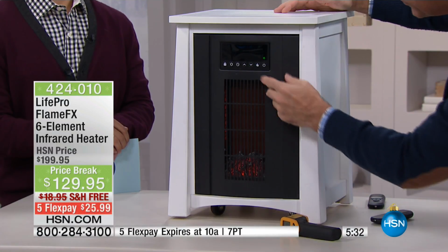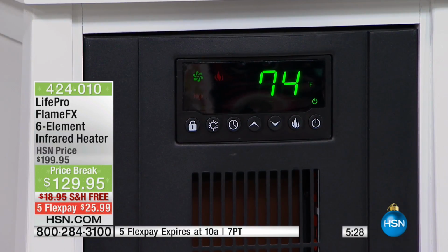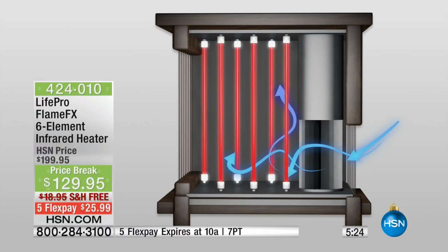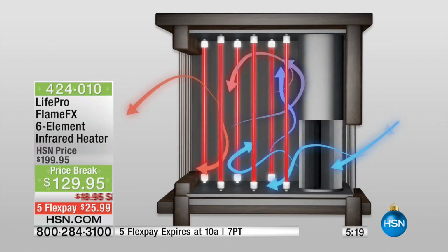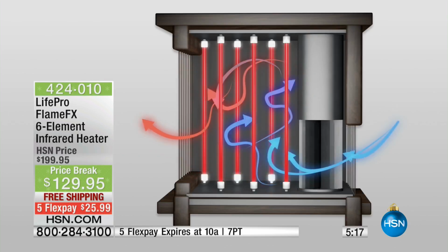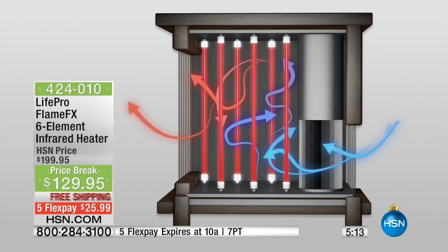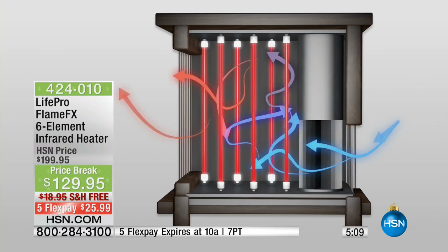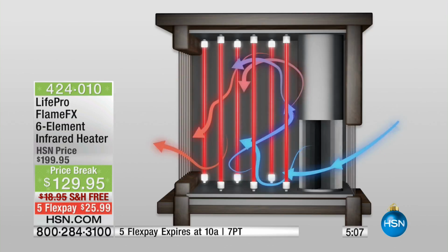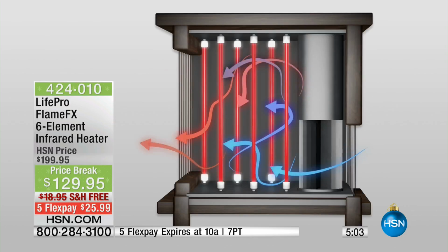And the biggest difference, if you're new to infrared heating technology, is unlike a coil or forced air, it will not dry out your skin. In fact, when we first aired this, we had a call from a makeup artist who was so excited about this because she had put infrared heating in her studio up in Boston. And you see how it pulls cold air in from the back. It goes around those 6 infrared stainless steel wrapped high-grade quartz elements, and it just gently pushes great warm heat out into the room.